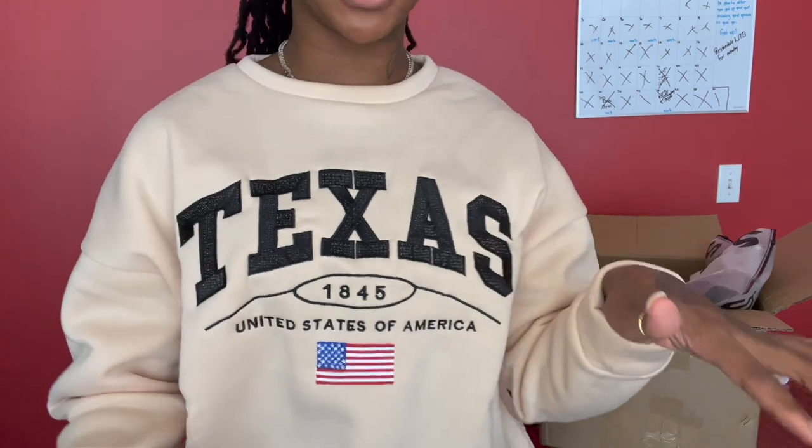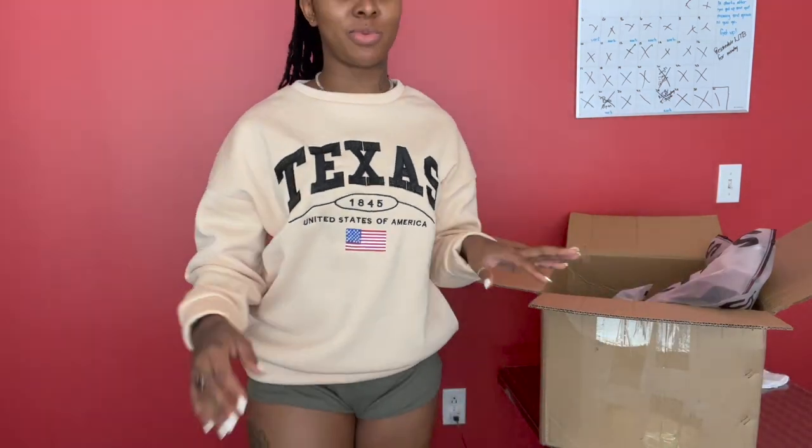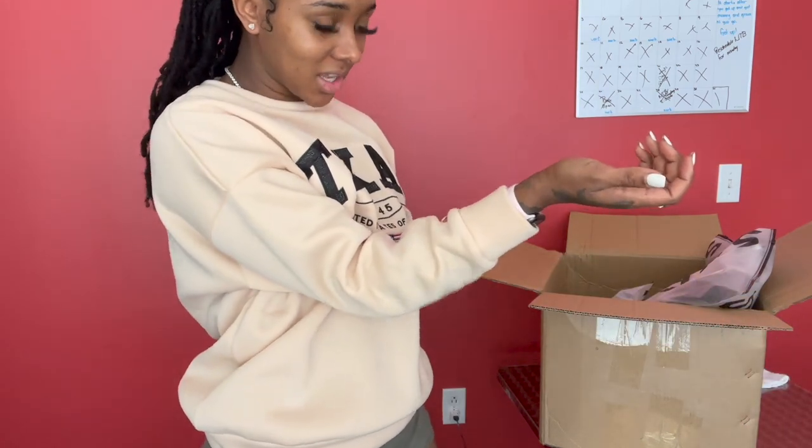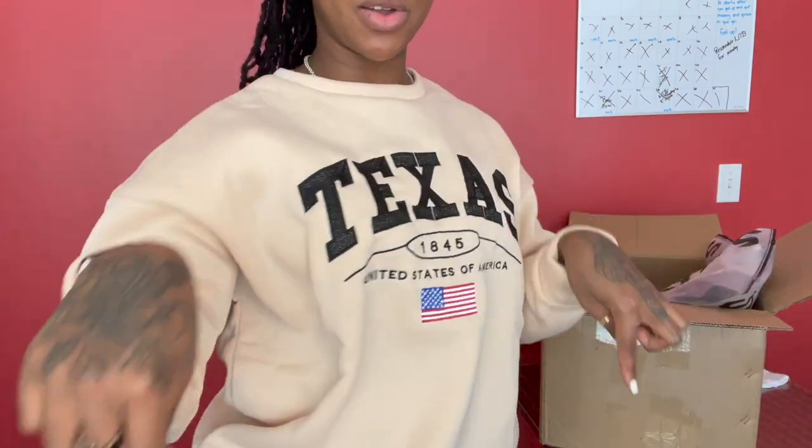I'm not from Texas, but I felt like this shirt was really cute because of the color, so I had to get it. It's like a light brownish, yellowish looking color. Like, I don't even know what color I would say that this is, but y'all let me know in the comments below what color y'all think this sweater is.